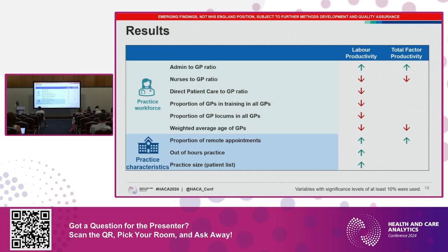Then for out-of-hours practice, we're seeing a positive association for labour productivity. This is going to be because you've got the same number of staff, but they've got extra appointments that they're going to be able to do because you've got extended hours. We're not going to see that effect showing up for total factor productivity because the GP should be receiving additional funds for those additional hours to balance that out.